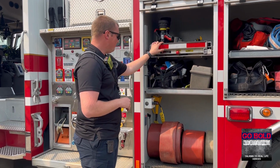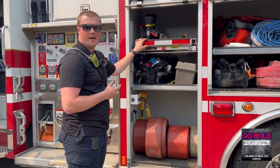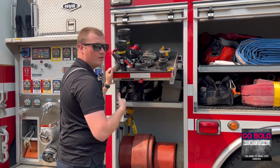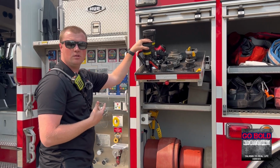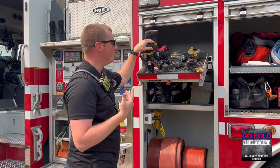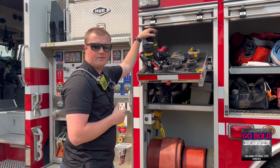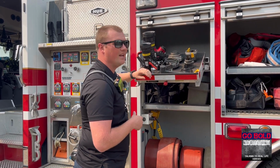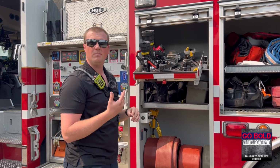And then finishing up with this one here, this is where we have some of our additional equipment related to different connections. So we have an additional nozzle, a 1 3/4, 1.5 inch attack line. We have a 2.5 nozzle here, a gated Y, and then a whole bunch of additional fittings that connect to all the different types that we might be encountering.